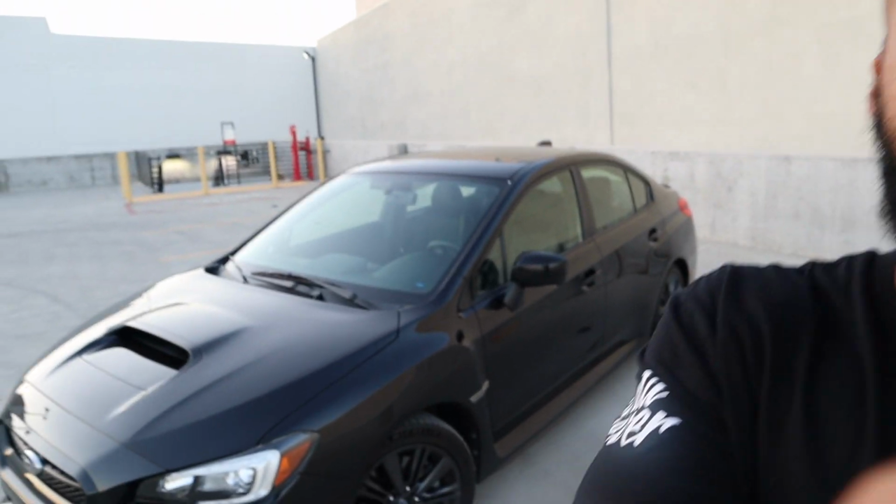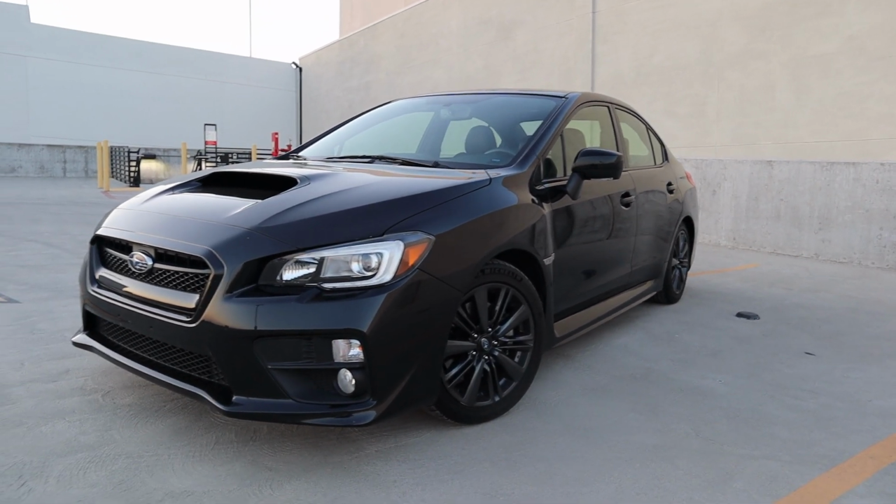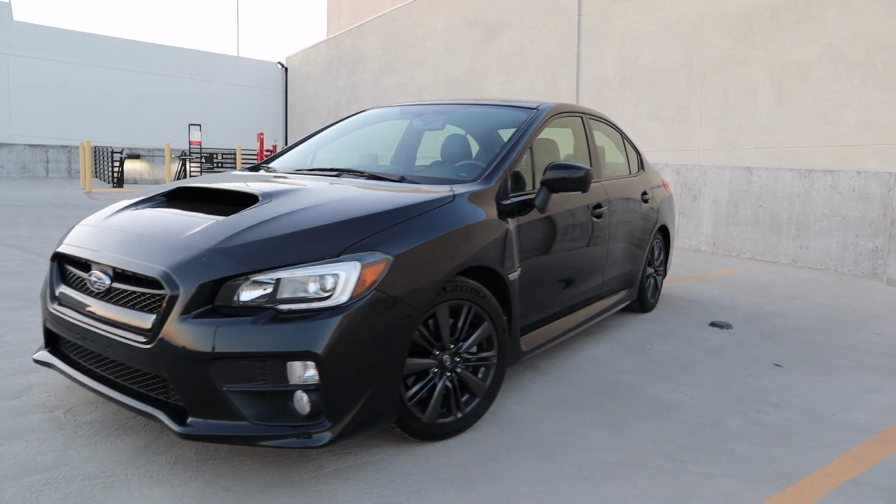Today we got the 2017 Subaru WRX. Let's check it out. Alright, so here we have the 2017 Subaru WRX. This is the limited trim. So there's the base, premium, and limited trim.